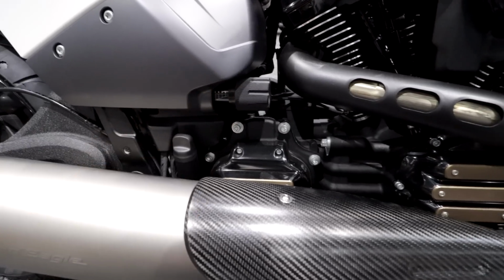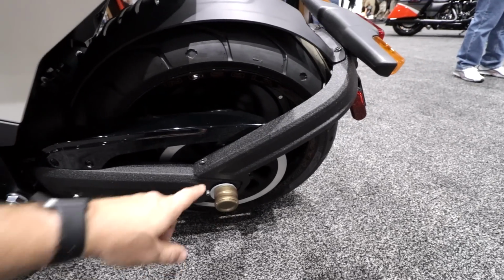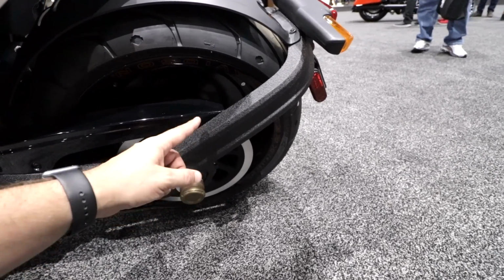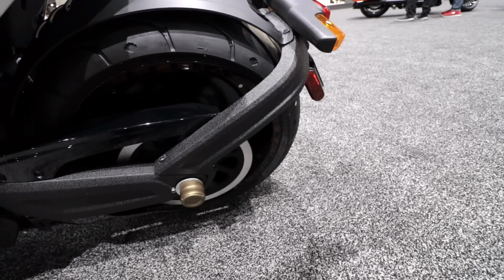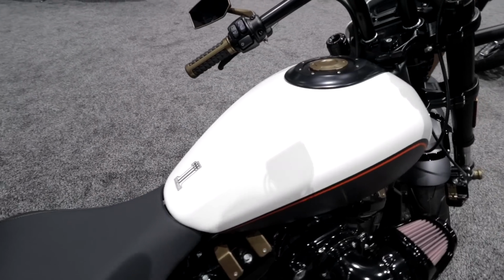Preload adjuster on the outside. All the technicians will be excited to know that they said in the technical forum, it is extremely easy to remove this, and then the wheel just comes right out. It's not too bad, so he says. I believe his exact statement was, don't worry, technicians, we're thinking of you. More Dominion collection. Really sick paint.